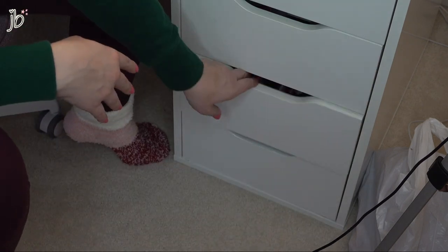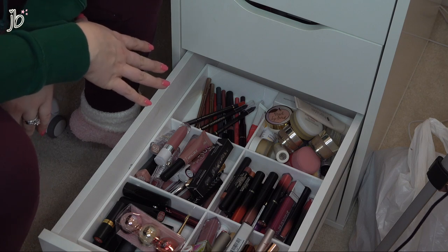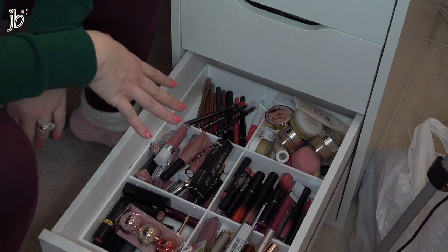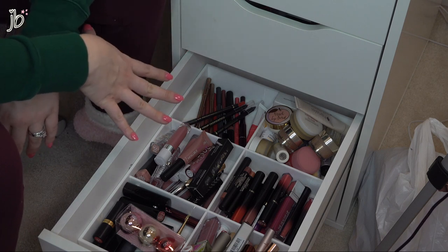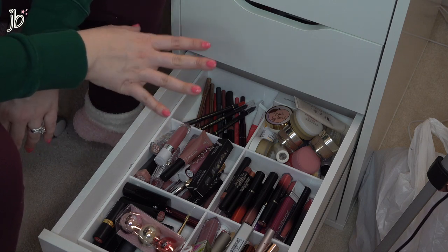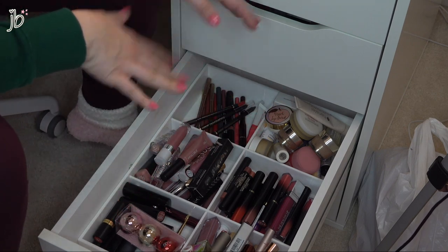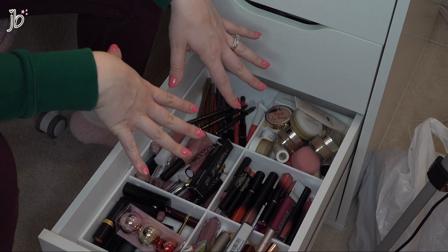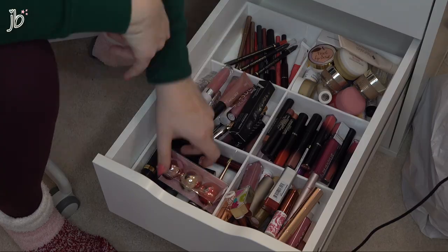Perfect. So, my lip drawer. There might be some things I'm gonna get rid of in here because a lot of them I just tossed in here, but I want it to be more organized the way I had it originally, which was lip balms, lip liners, and then lipsticks separate from glosses, separate from stains and matte liquid lips, which I don't have a lot of. So let's tackle this.